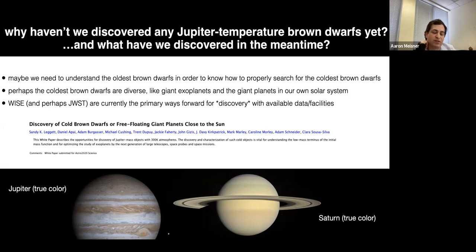Another possibility, which is kind of shown by the picture at the bottom here, is maybe the coldest brown dwarfs are very diverse, just like we know giant exoplanets are diverse, and just like we know the giant planets in our own solar system are diverse. And again, maybe this is hampering our searches because we keep looking for things. We want them to look like WISE 0855, the coldest brown dwarf. But maybe once you get down to those cold planet-like temperatures, it's just kind of a zoo of all different properties. And we shouldn't be making such strict, for example, color selections as we've been doing.